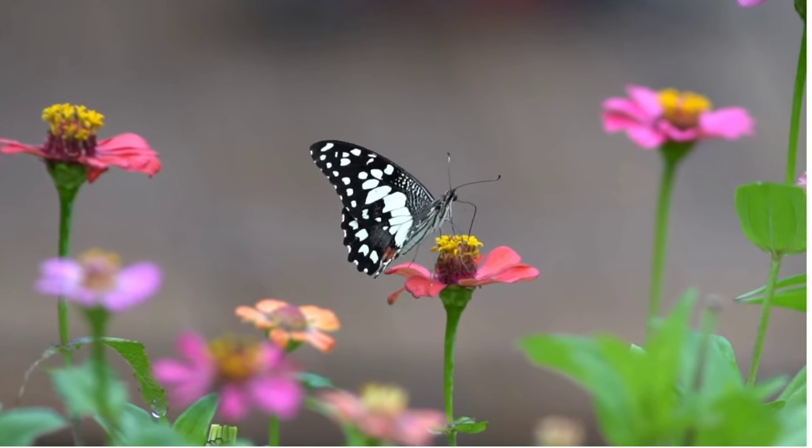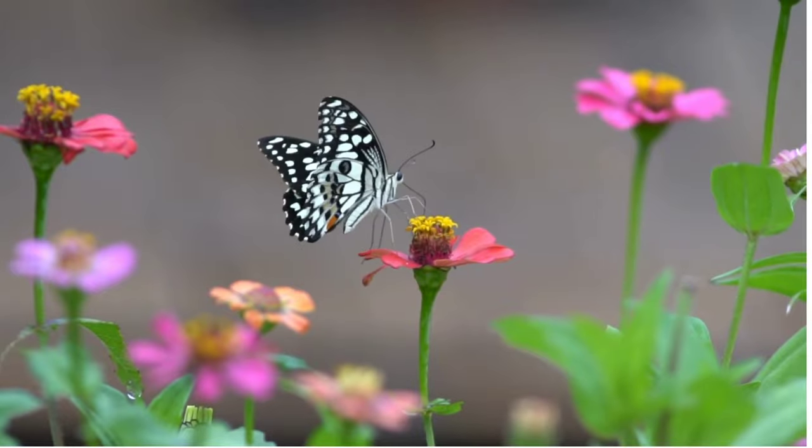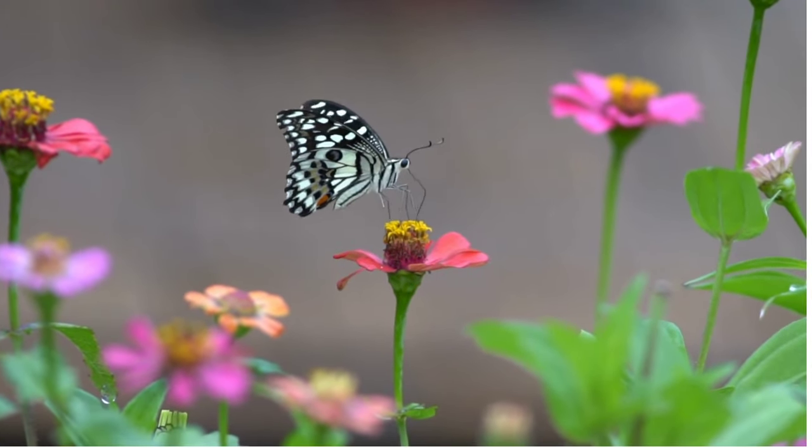Butterflies are fascinating insects known for their delicate beauty, vibrant colors, and graceful flight. Here's some information about butterflies.